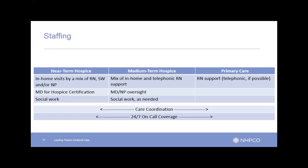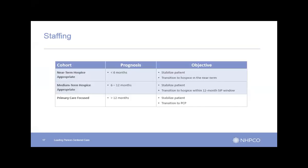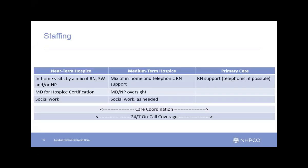And then let's talk about the folks that fit in those three buckets. So remember, the three buckets were near-term hospice, medium-term hospice, and then primary care focus. So for your near-term hospice, this would largely align to what you currently do in hospice, except you're going to vary the amount of care and intensity of that care based upon how close to that actual adoption of the hospice benefit the patients and the family are. As they get closer, it'll look a lot like your pre-election services. As they are a little further out, you'll do more telephonic support, more aligning to SIP itself, which is every other month as a face-to-face visit perspective.